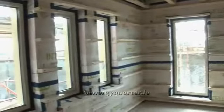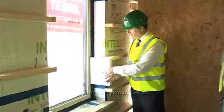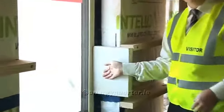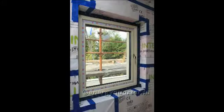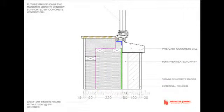The biggest challenge, I think, has been the windows, because up to now all the windows have been imported. The U value of the window meets the passive house standard of 0.85 watts per square metre Kelvin. It's a triple glazed PVC window, and it's very well priced. We were the first ones to use their window in a certified passive house.